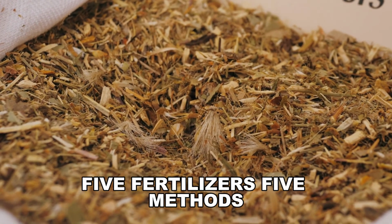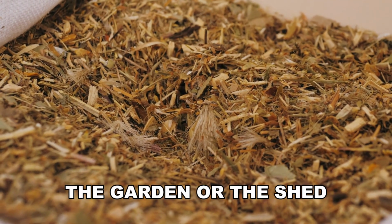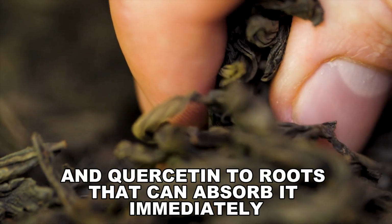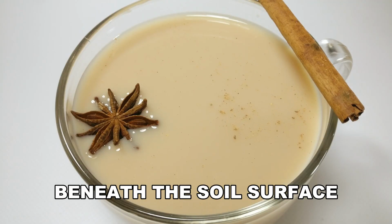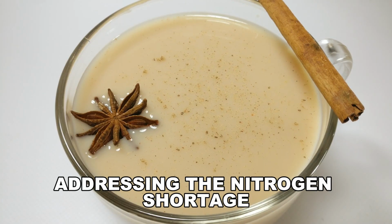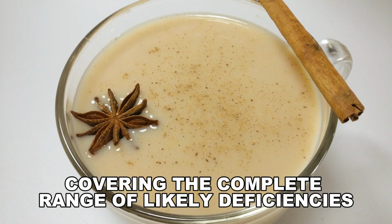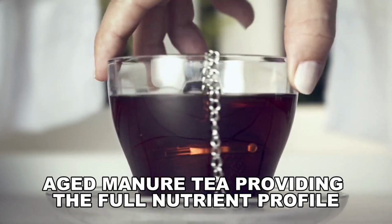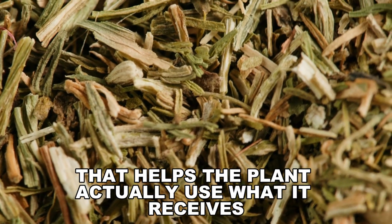5 fertilizers, 5 methods, each one already present in the kitchen, the garden, or the shed. Onion peel tea delivering potassium, calcium, magnesium, and quercetin to roots that can absorb it immediately. Fermented rice water rebuilding the microbial ecosystem beneath the soil surface. Vegetable scrap digestate addressing the nitrogen shortage that stops growth in its tracks. The full-spectrum kitchen cocktail covering the complete range of likely deficiencies in a single 3-day brew. Aged manure tea providing the full nutrient profile combined with the living microbial culture that helps the plant actually use what it receives.